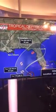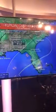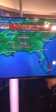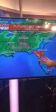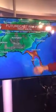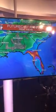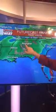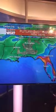The other part of this will be the rainfall. A lot of rain in Florida. We're talking 4, 5, 6 inches along where it makes landfall, possibly. This is just one model, but in some spots along the coast, they could pick up anywhere from 6 to 7 inches of rain. And you see during this whole time, look at this, very scarce rain around central Alabama.